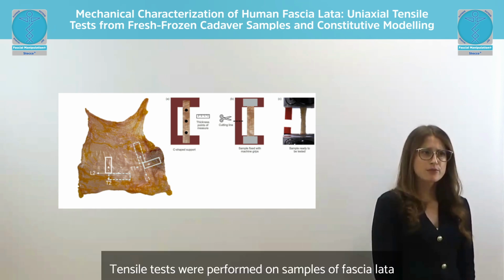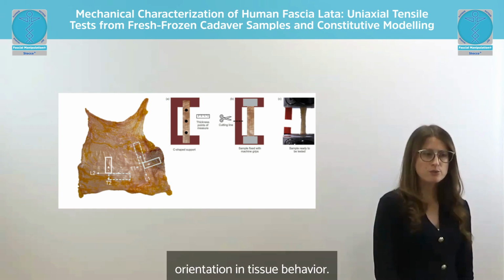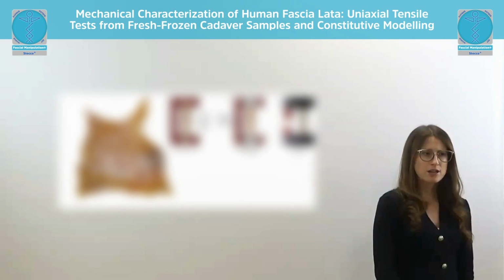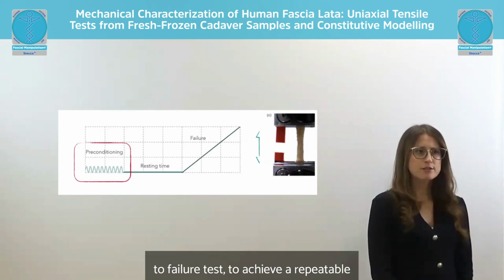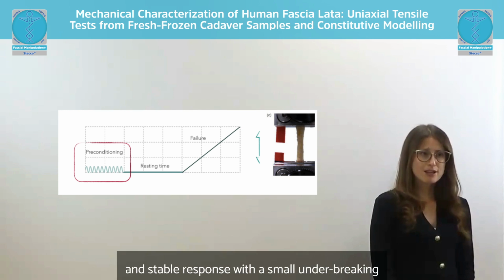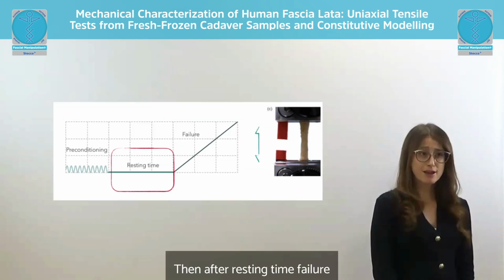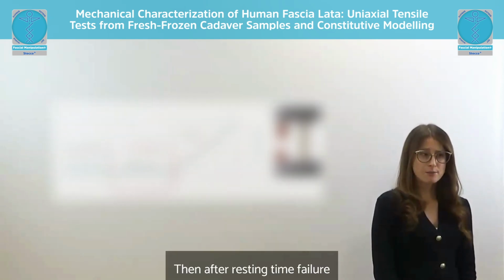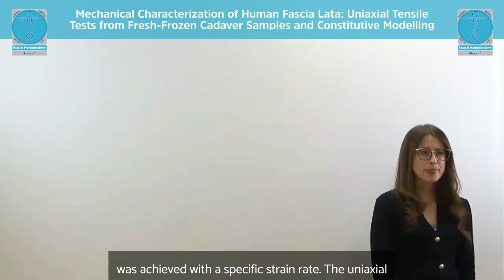Tensile tests were performed on samples of fascia lata to observe possible influences of fibrous orientation on tissue behavior. In a nutshell, a preconditioning was performed prior to the failure test to achieve a repeatable and stable response, with a small under-breaking tensile load in a cyclic tensile test. Then, after a resting time, failure was achieved with a specific strain rate.